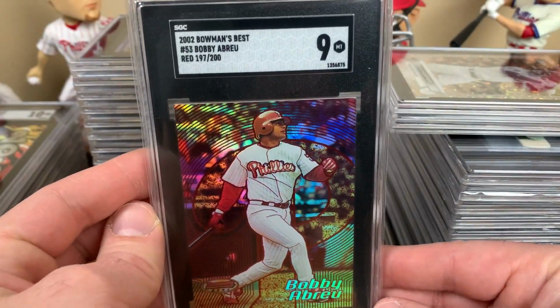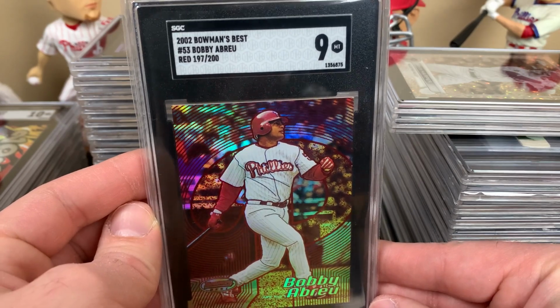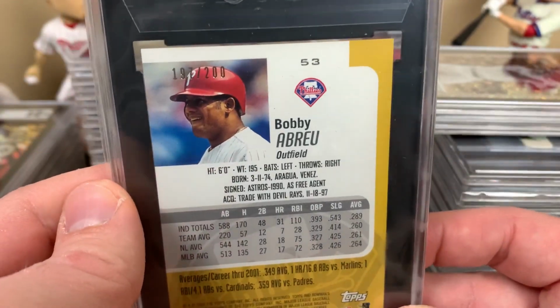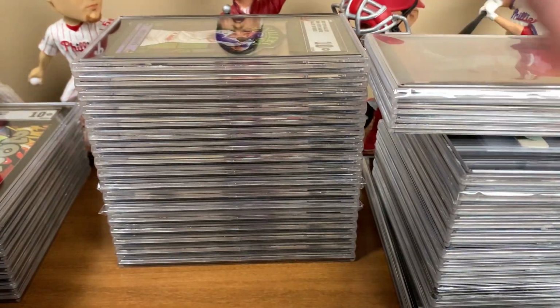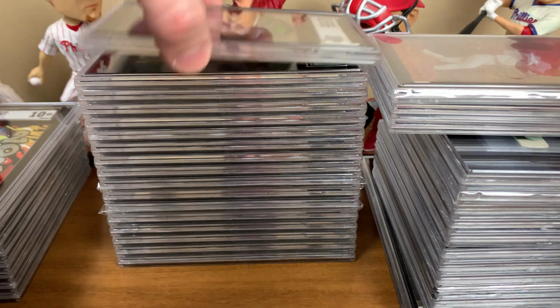Get a 2002 Bowman's Best Bobby Abreu red refractor, serial numbered out of 200. That received a mint 9. Cool old school Bobby Abreu, very underappreciated player in general, and even just as much in Philadelphia, I think. The fact that he played kind of in between the 93 team and that 07 run, he's just one of those guys who kind of gets lost in the shuffle because of all the big stars that came directly after him. And then, of course, now the stars of today's Phillies. But, man, he was a really good player.